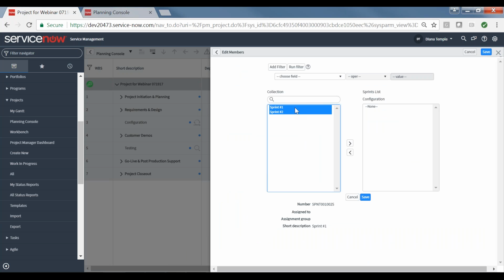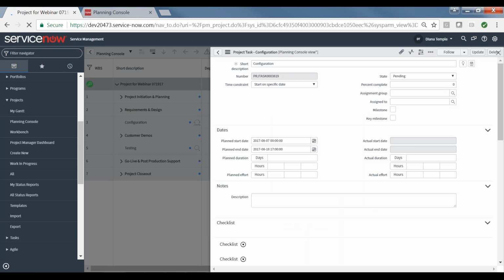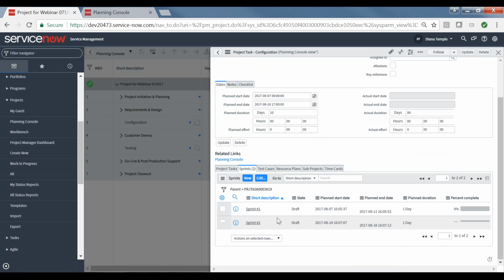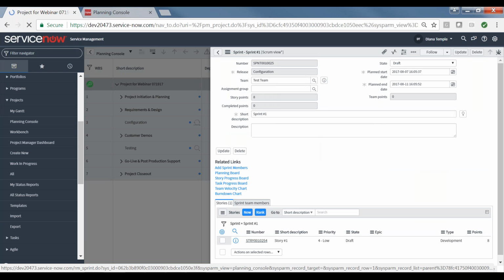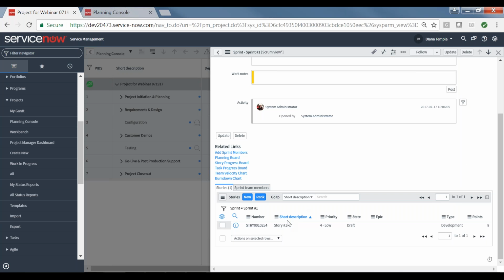I've got a couple of sprints created that I will bring over. And if I open up one of these sprints, I'll see the stories that are associated with that sprint as well.